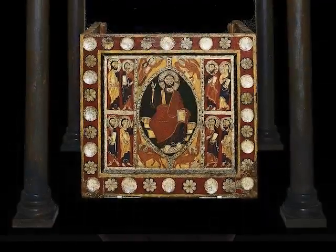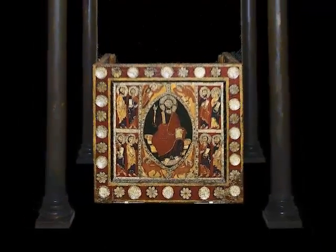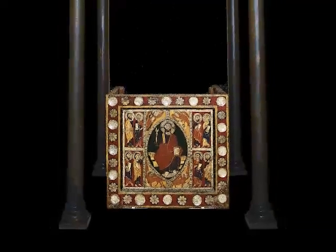Baldachin is a name given to the canopy structure over an altar. It usually had columns and was used to protect the altar and highlight its importance.